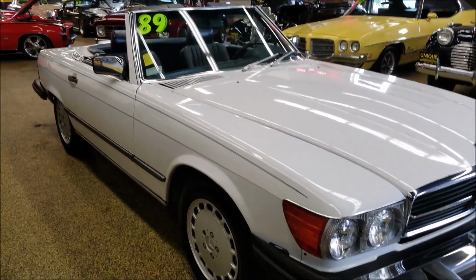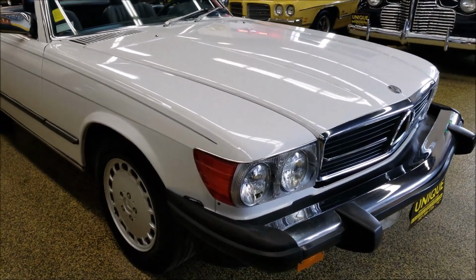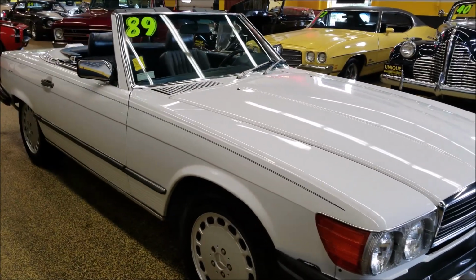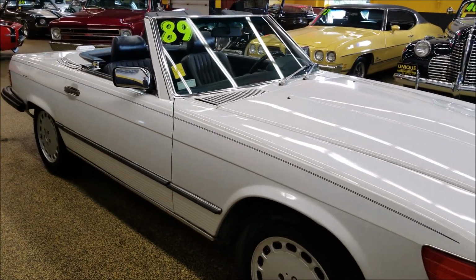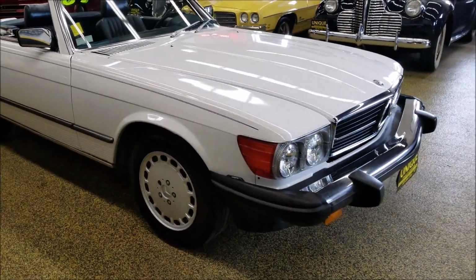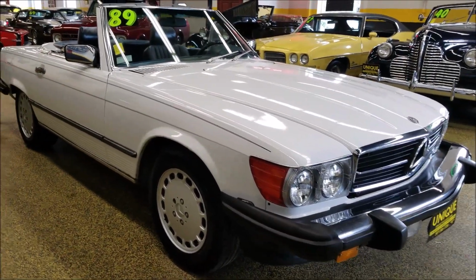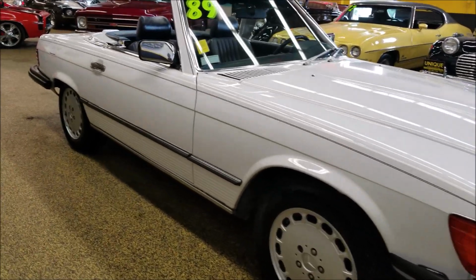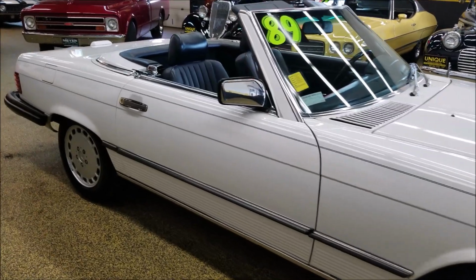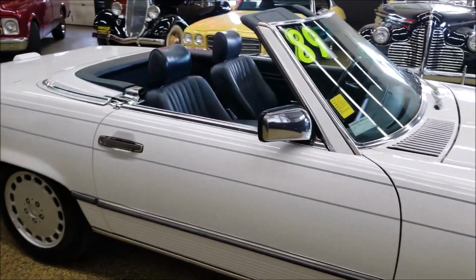This particular one does have a stamp title. It does have a salvage title. The price is going to reflect that. That's why I say if you're looking for an inexpensive little convertible. Obviously these things with clear titles go anywhere from the 20 to 30 range. This car here is listed at $9,900 and it drives out nice.